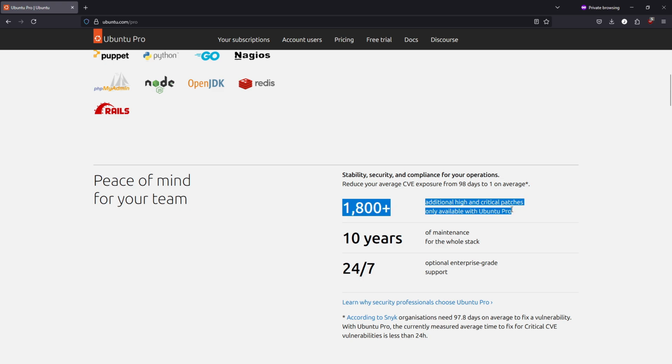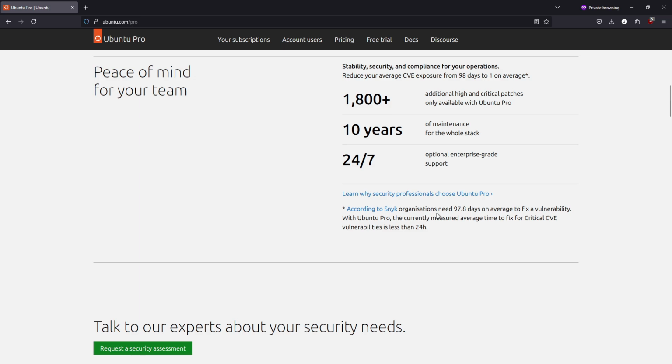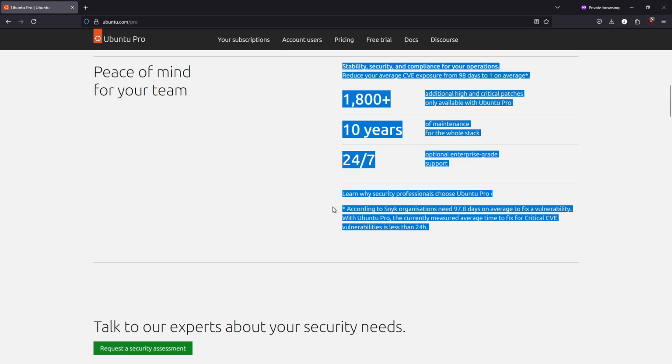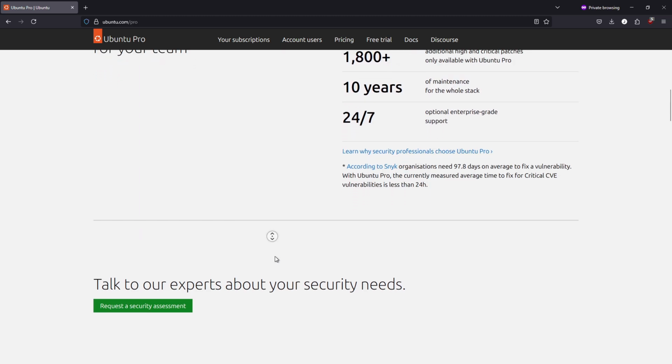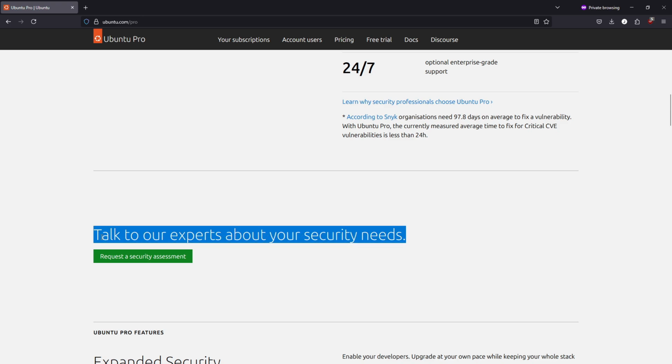Now, key features. Broadened security coverage: 10 years of vulnerability fixes for Ubuntu main and universe packages, over 25,000 packages versus the standard 5 years. Live patch service: critical kernel updates can be applied without rebooting, minimizing downtime for production systems.